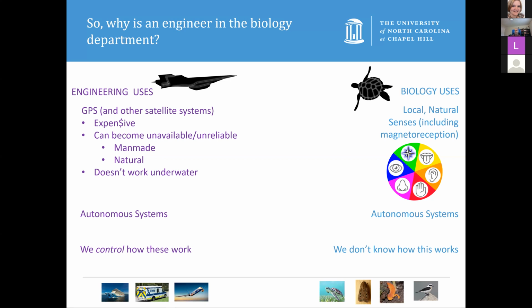So to me, this is really cool because we've spent as humans hundreds of years developing tools and techniques to figure out where you are and how to get from point A to point B. And meanwhile, animals have been able to do this just with what they're born with, right? So when I first started learning about all this stuff, it really floored me. Animals also, no pun intended, are living, breathing examples of autonomous systems.